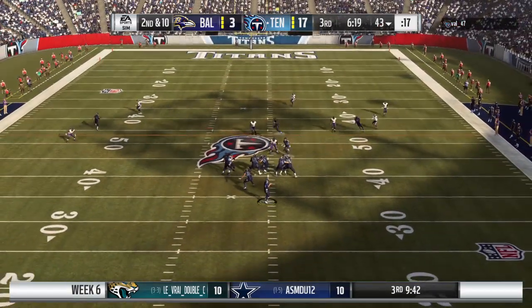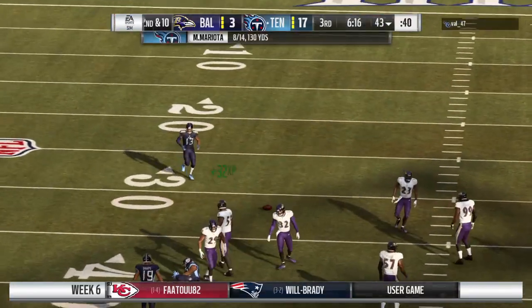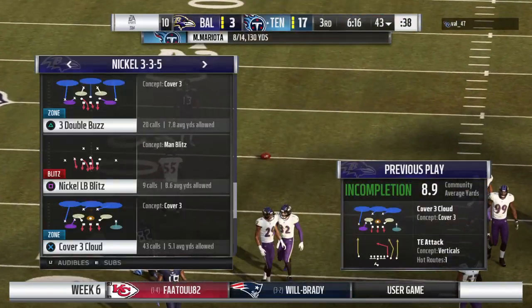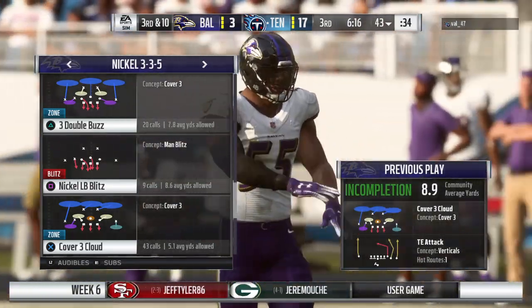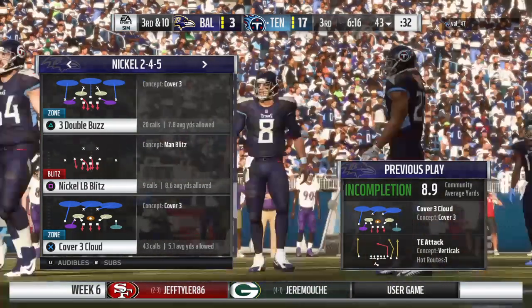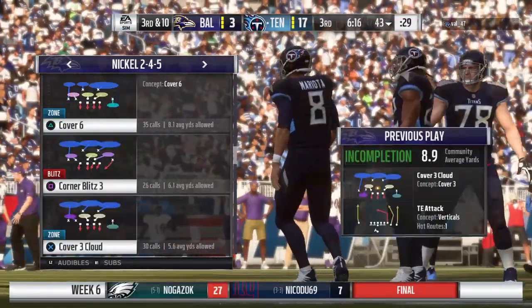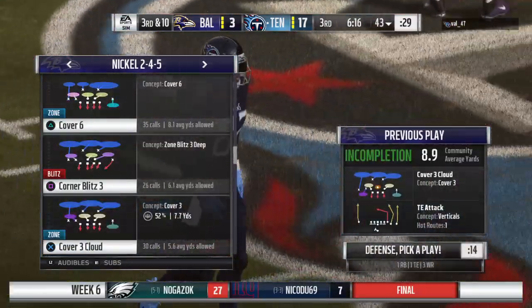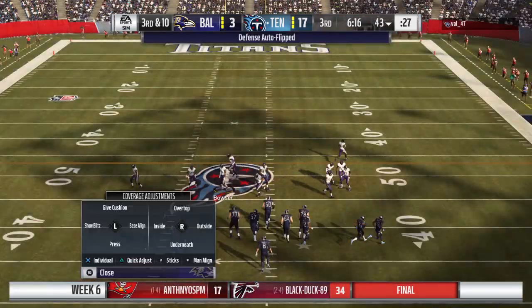On second down, Mariota again. And the hit jarred it loose. It's incomplete. Well, this at least is the right idea. I think they've got to get the tight end more involved. He had just one target in the first half, incomplete. Now incomplete here with the first target of the second half. Yeah, should not stop them at all from going back to him, though. Find him. Find him. The Titans on third down.